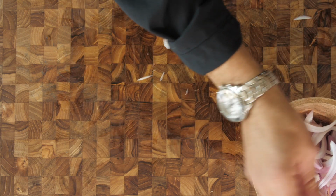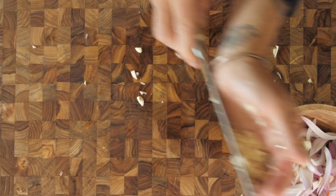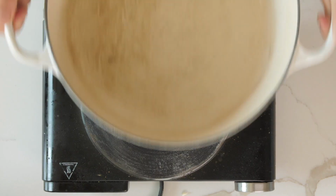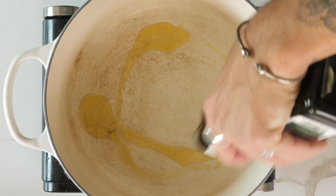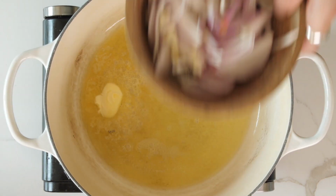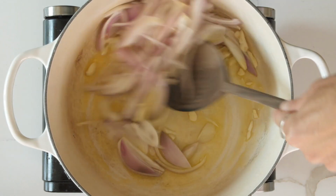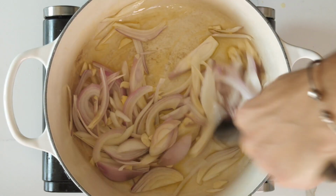Pop it in a bowl. I'm gonna get 5 cloves of garlic, give them a chop. Perfect. Pop it in the bowl. Now let's get the frying pan out. We're gonna add some olive oil. Better get a bit of butter. Get it on a nice medium heat. Then we'll add our shallots and garlic. And then you wanna cook these for about 5 minutes until soft and brown.